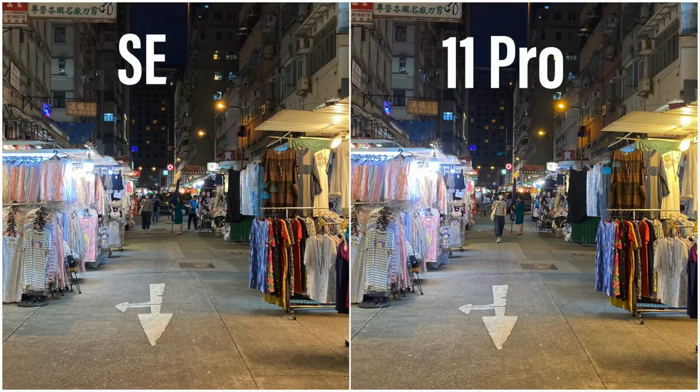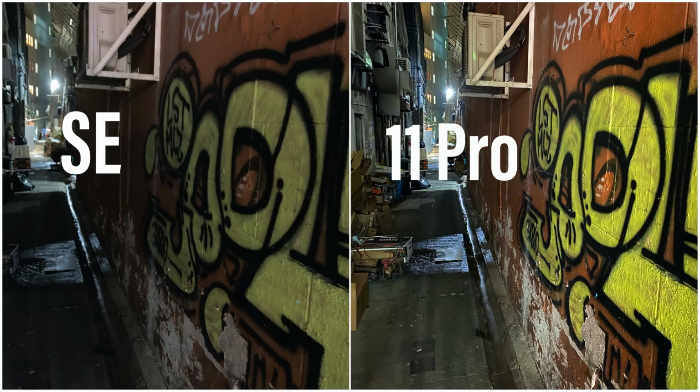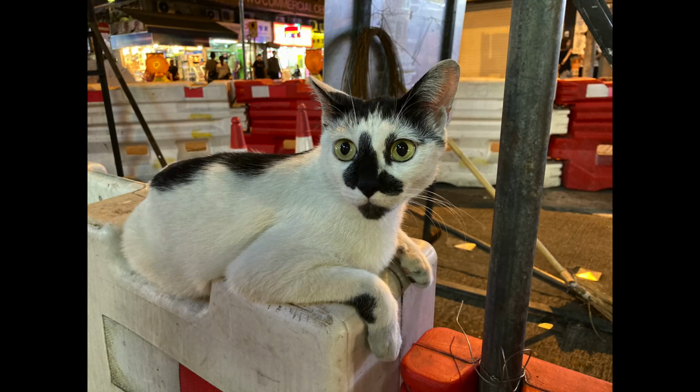That was in my pitch black room. If you're actually taking nice shots in the city with a lot more ambient light from the outside, then you still get a pretty respectable shot, but it's still gonna fall short of what the iPhone 11 Pro can do, or definitely what the Huawei P40 Pro or the OnePlus 8 Pro can do.